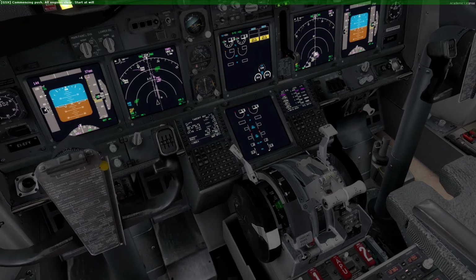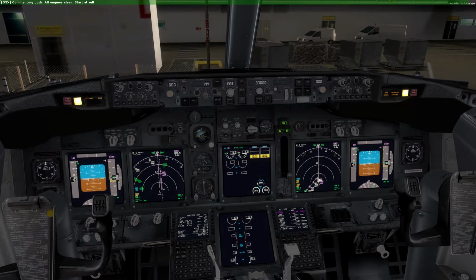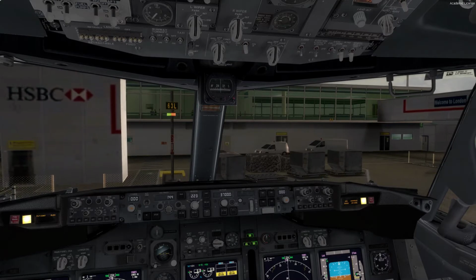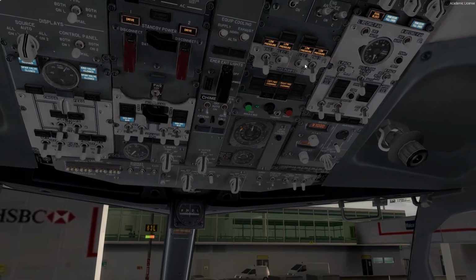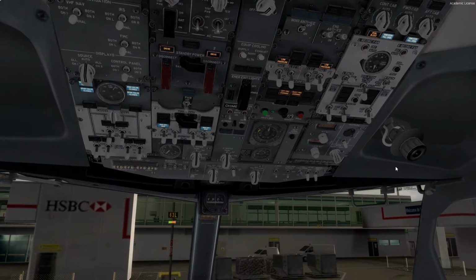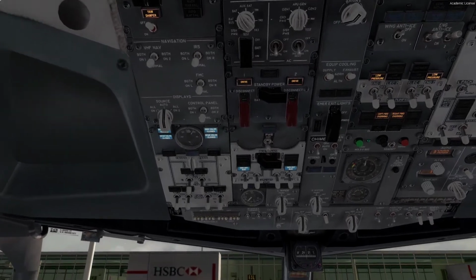Parking brakes are released. Of course, we will start at will. TCAS is off, right. So, both on here, make sure we get an equal startup, and the hydraulic pumps can come on now. Packs are off, that's fine.